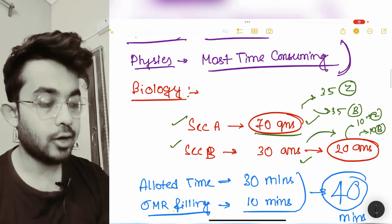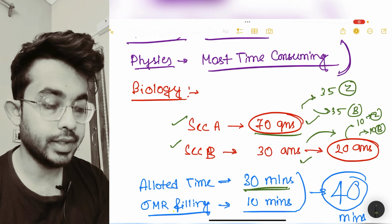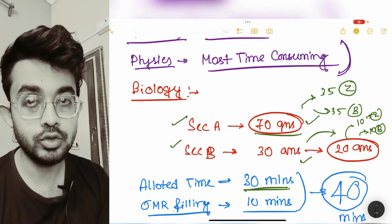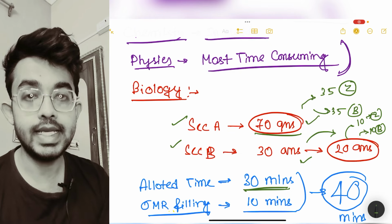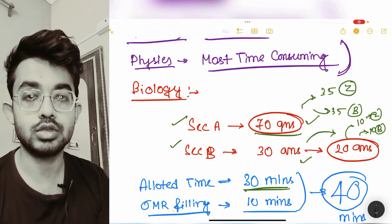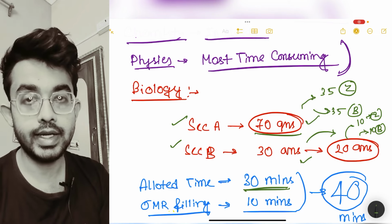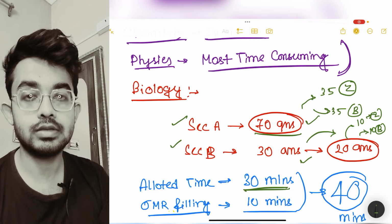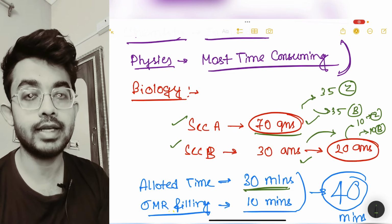I think the allotted time should be 30 minutes. You know that you just have to recall the memories. If you know it, tick and go on to the next question. There is no need of calculation, no need of deriving the answer, so that will not take much time.